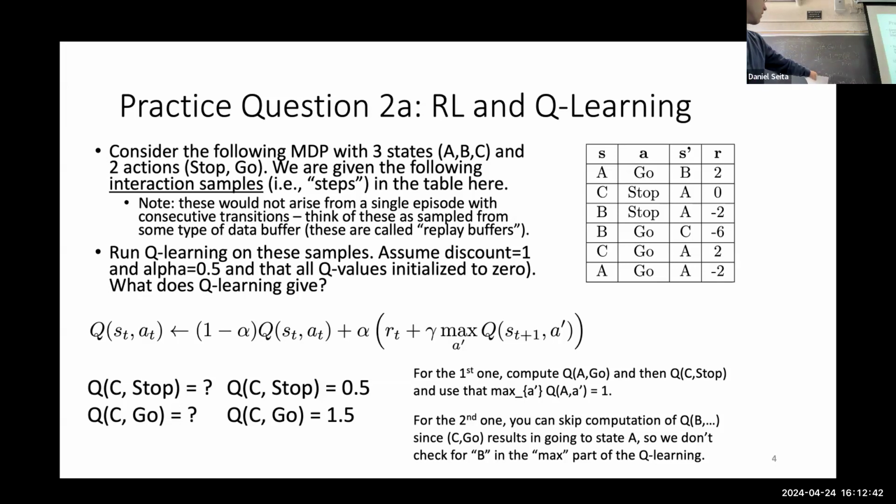Any questions about the Q value of state C and action stop? Student: Why do we need to calculate state A action stop before we calculate C stop? Oh, why do you have to compute this? I mean, why don't we need to compute A stop?